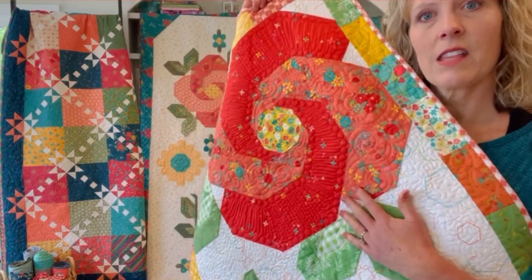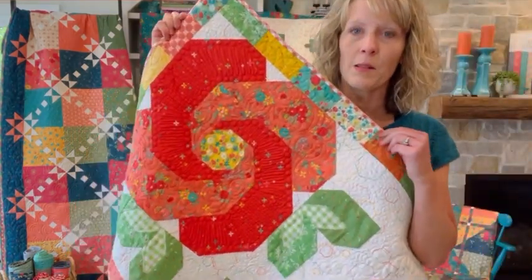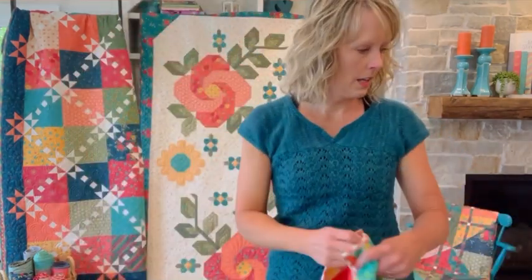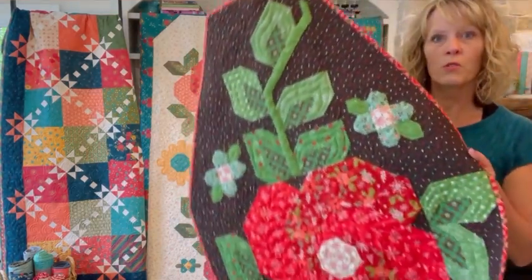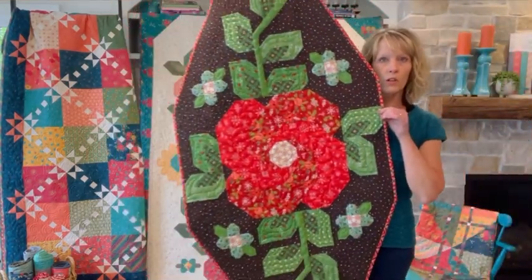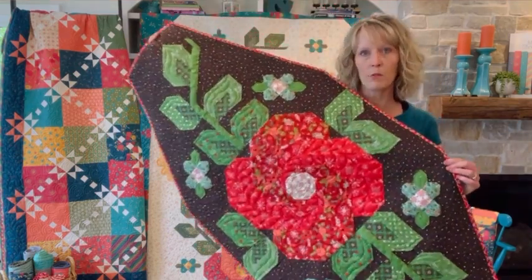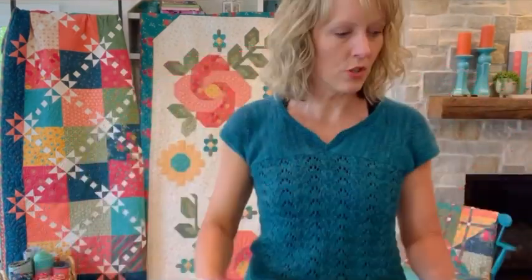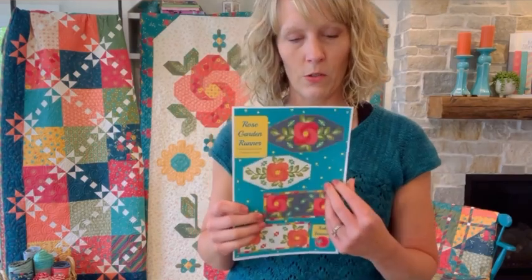This is the size and scale of the runner, so it's an oversized runner, great for big tables or as a bed runner, hanging over a railing, or a small wall quilt. Now I also have the single rose version made with my Winter Wonder collection. So you can see how it incorporates the stem units from the big quilt in just a single rose. Both of those options will be in that Rose Garden Runner pattern when it comes out.